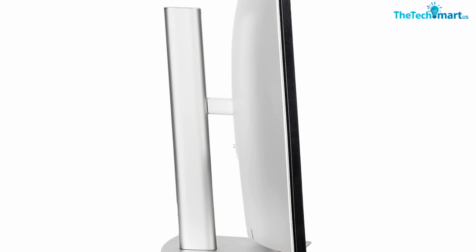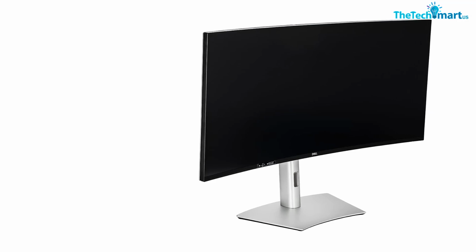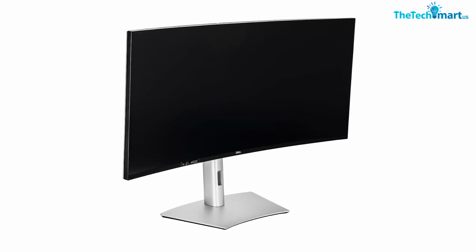If you don't need something so big and prefer saving money, check out the Dell U3425WE, but it has worse text clarity.